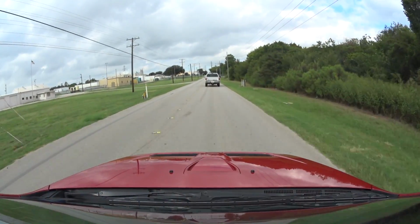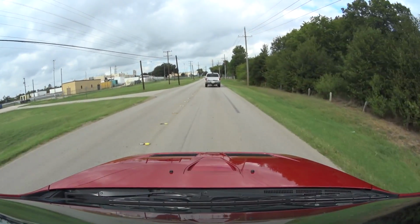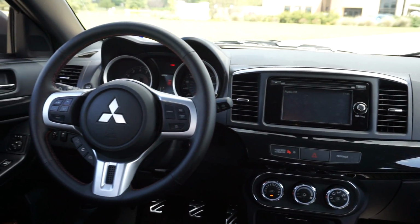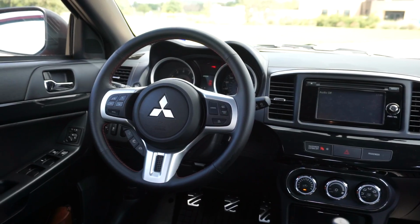Now while we're stuck behind this truck, I'm going to talk about the interior. It is pretty hard. It is not really super inspiring either, but you have to bear in mind that this is a purpose-built car. This car is built for people that don't care about the frills. This car is built for people that love to go fast, and this does it perfectly.